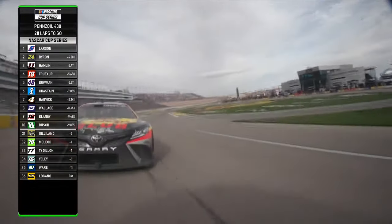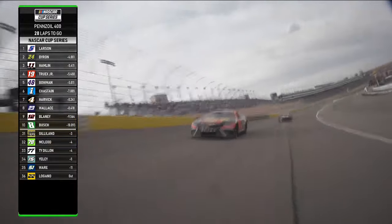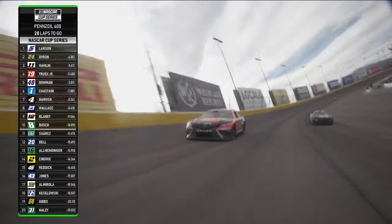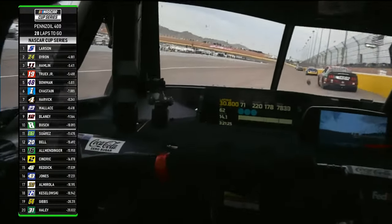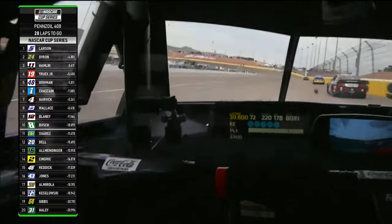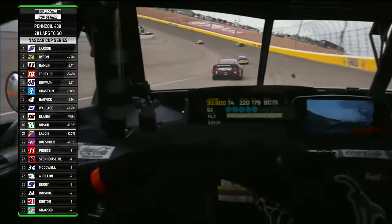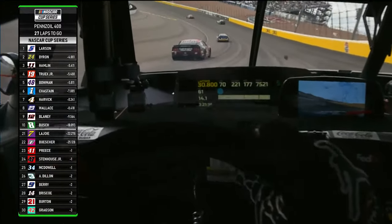Now watch as he goes through one and two, it'll show you just how much rougher it is in the bumps down there in one and two than three and four. Pretty smooth down here. Track smooth, no tunnel, no bumps. Pretty wheel, as they call it.